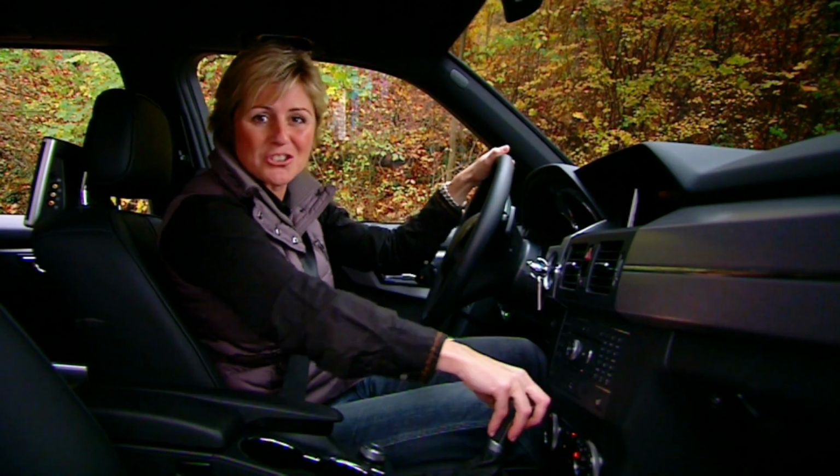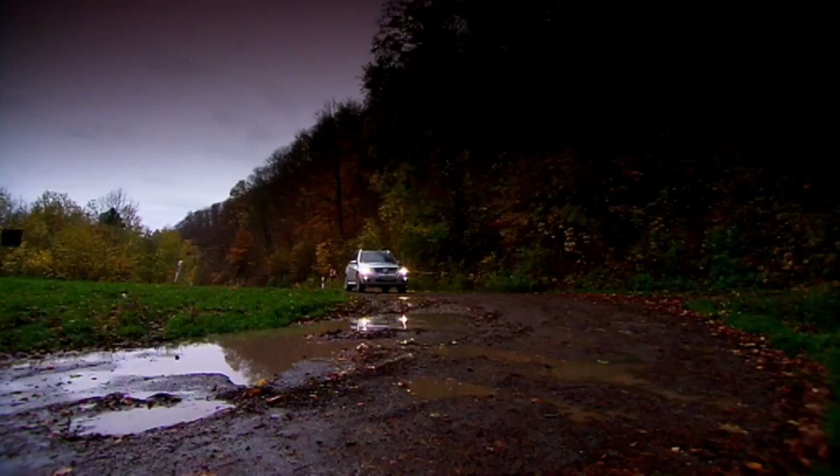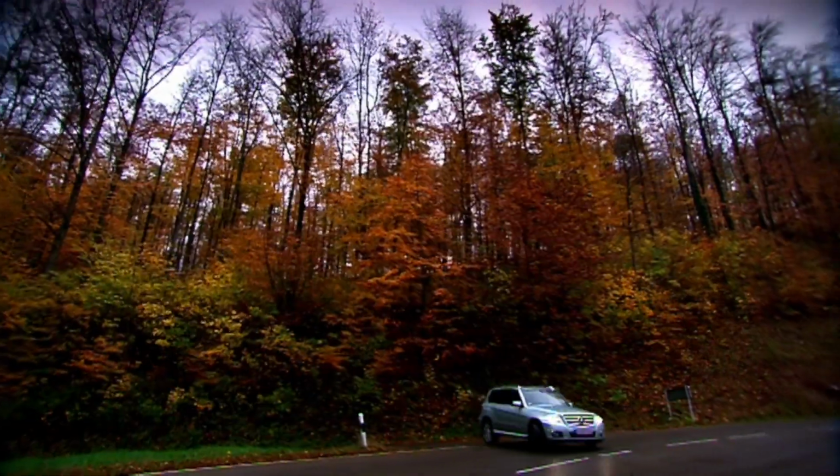Let's go off-road! Okay, here goes. Let's make it through the mud with my Mercedes. Woo! Yes! I've done it! And now, you can't say that I didn't test the off-road ability of this car.